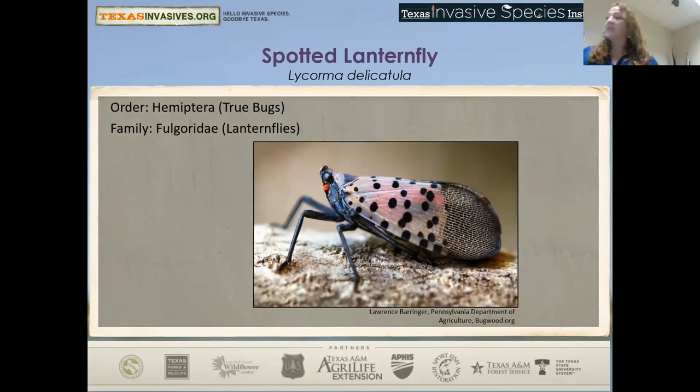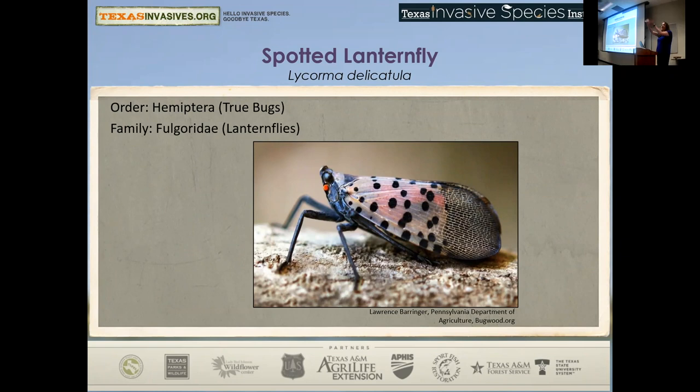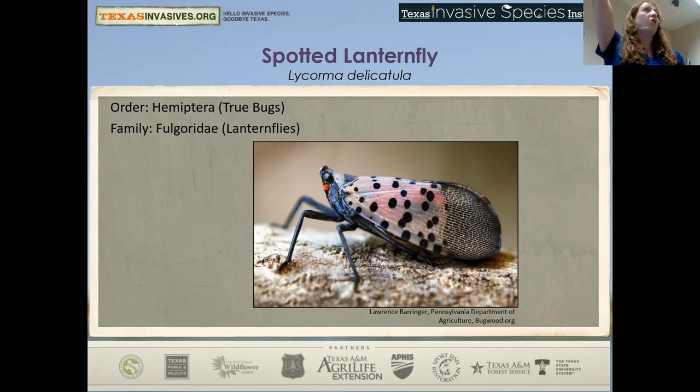So the next one is the spotted lanternfly. This one I won't pass. I'm sure they can see it. I was like, there's no way. But even y'all can, I'll show it to y'all later. It's fragile. I don't have a lid on it, but this is a big bug. Y'all can, I know you can see it at the back of the room. It's a big bug. So this is the spotted lanternfly. I always appreciate a big bug because it's easy to see.